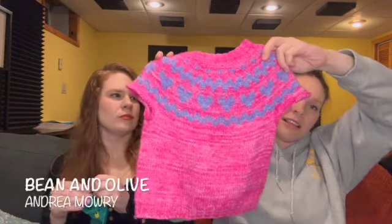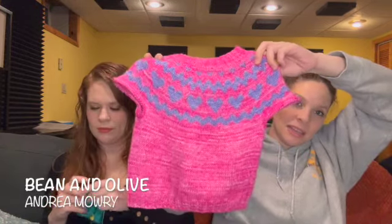My next finished object is my Bean and Olive sweater for my daughter, Nora. It's so good. She picked out the color. She's already worn this. Her favorite way to wear this is over her orange Halloween kitty cat dress. Whatever, girl. You do you. 4-year-olds and color schemes, man. It's fine. She loves it. She was so excited to wear it.